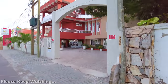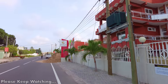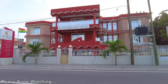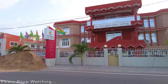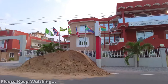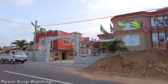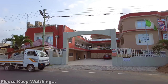So this is a hotel, Golden Key Hotel. Let's get closer. Let me stand from far so everything is much more clear. Very nice place. Air-conditioned rooms, restaurants, conference room, Wi-Fi services, swimming pool, car rentals, travel and tour, all at the Golden Key Hotel. You can see the flags of other countries here, like South Africa, and then there is the US, Nigeria, the UK, other African countries, European. Yeah, very nice place, Golden Key Hotel.